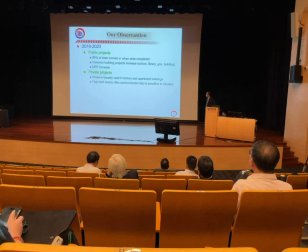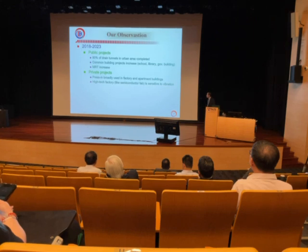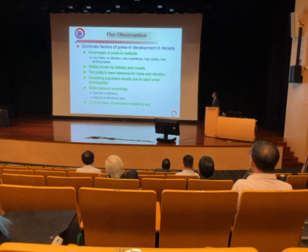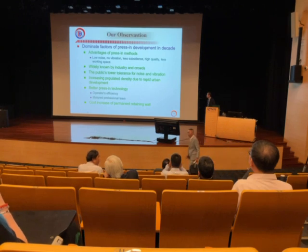Still now, 90% of drain tunnels in urban areas are already done. So right now, those areas are not easy to be blocked. So this kind of project decreased a lot, and then the private projects came. So the pressing method is broadly used in factory and apartment buildings and also high-tech factories because they are very sensitive to vibration. The dominant factors for passive decades are of course the advantages of the passive method: low noise, low vibration, less subsidence, high quality, less working space, and because it's widely known by industry pros, it's very easy for us to introduce the passive method at this time.